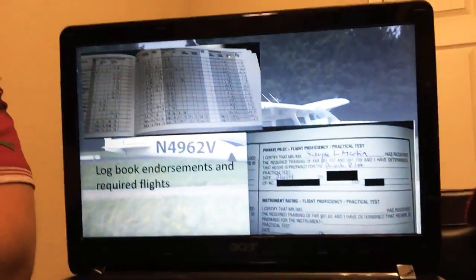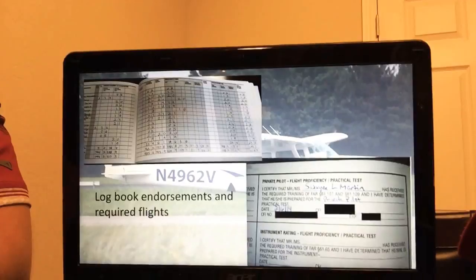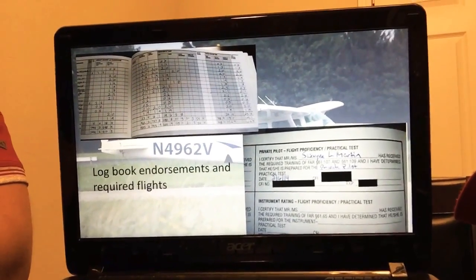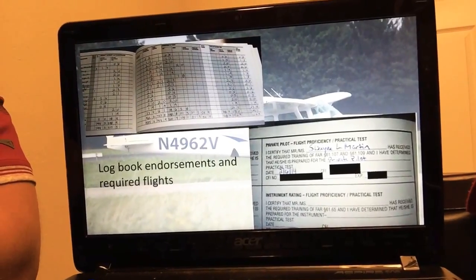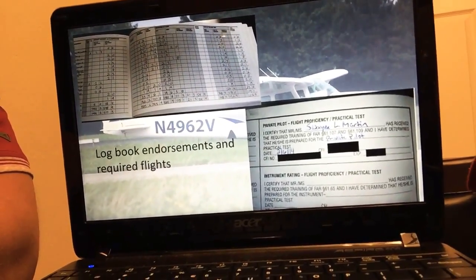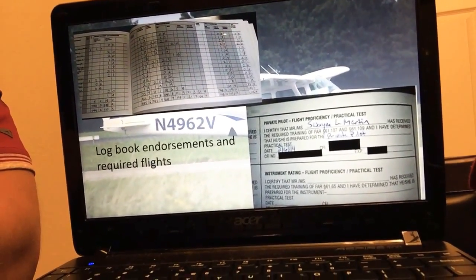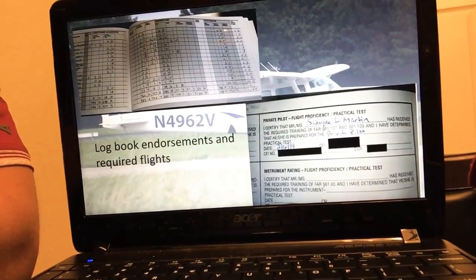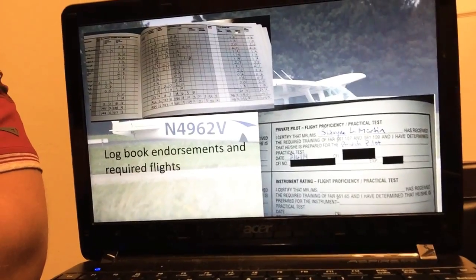You're also going to need your logbook. Your logbook is going to have certain entries put in the back, signed and endorsed by your instructor. You're going to need your knowledge test, your flight proficiency, proof of citizenship, your TSA one, and possibly an endorsement for commercial aircraft if you're flying a RG or something like that.